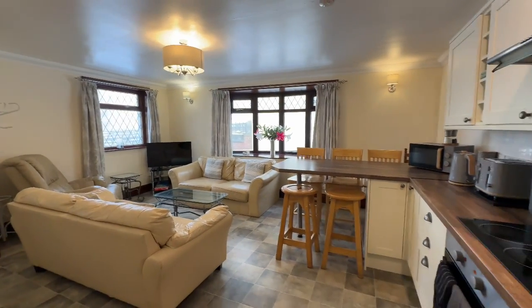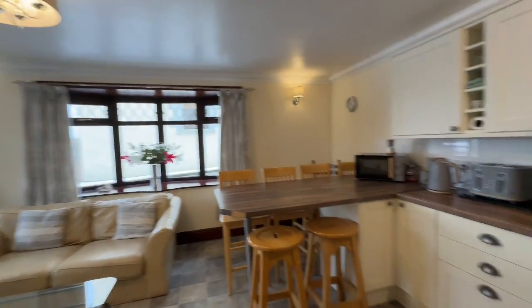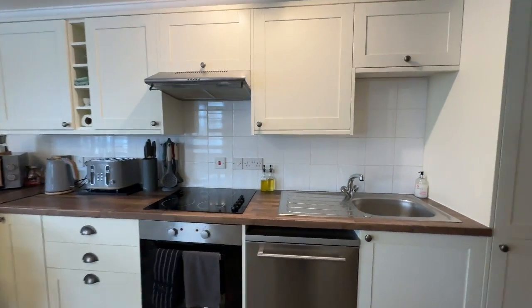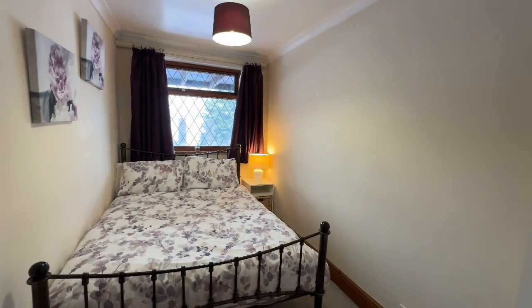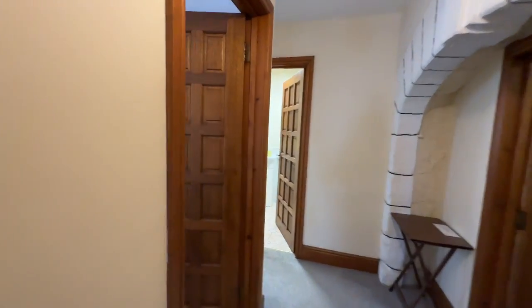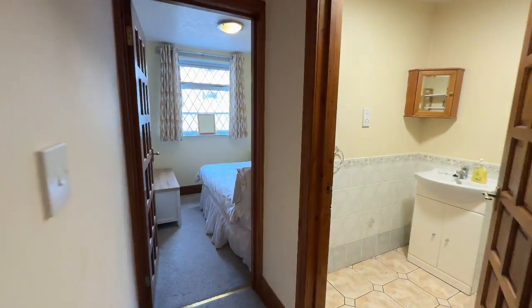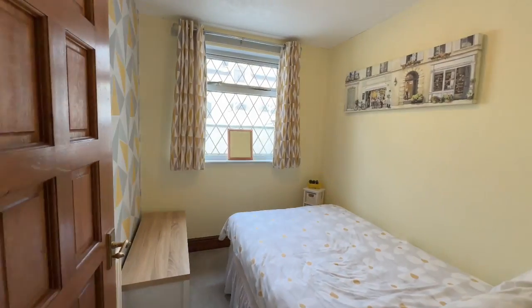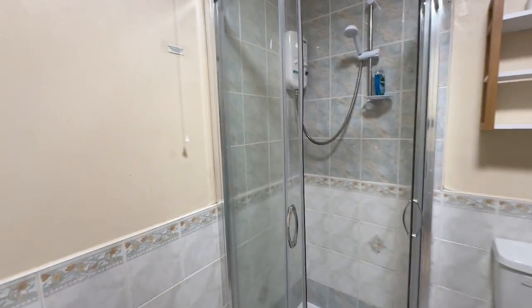So if I step back and just show you this space, a really good size living space within this apartment, which is called the store. Now coming off from here, we've got 3 bedrooms, all of them are double, so this is bedroom number 1. And then along the hallway, we've got a 2nd bedroom, and then round the corner we've got a 3rd bedroom. We've also got a family shower room, which is in here.